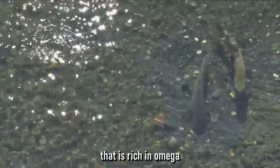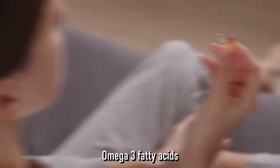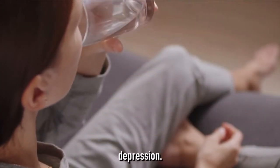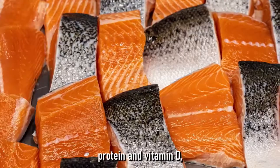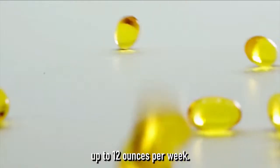4. Salmon. Salmon is a fatty fish that is rich in omega-3 fatty acids, which are essential for your baby's brain and eye development. Omega-3 fatty acids may also improve your mood and lower your risk of preterm birth and postpartum depression. Salmon also provides protein and vitamin D, which are important for your baby's bones and teeth. Salmon is a low-mercury fish that you can safely eat up to 12 ounces per week.